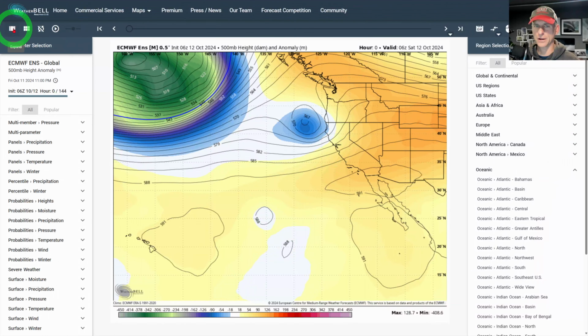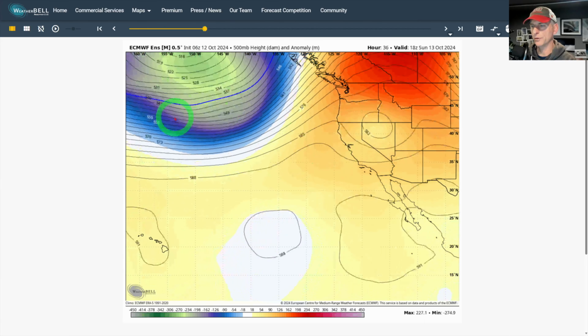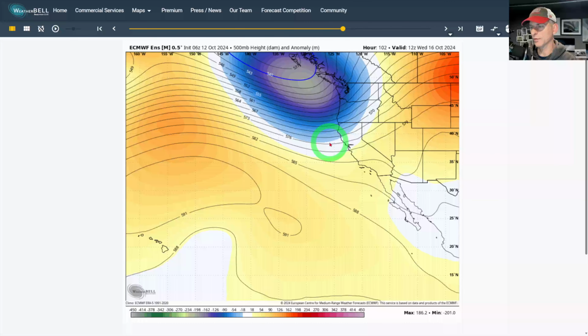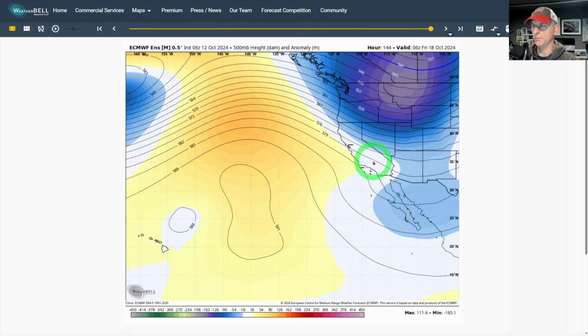And if we take a look here at 18,000 feet or 500 millibars, there goes the storm system right here. This is last night's European ensemble mean. You can see that system roll through here. And then eventually, as we go through the early portion of the week, we swing this frontal system through here. And that's what's going to bring the cool down. And our next frontal system could bring some precipitation chances down towards central California, maybe even a little bit further south. We'll look at that in some detail here in a moment.